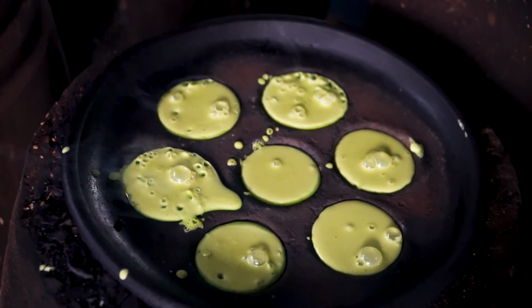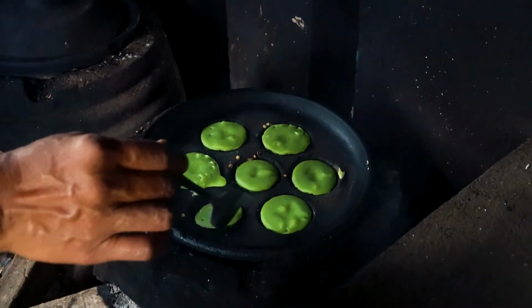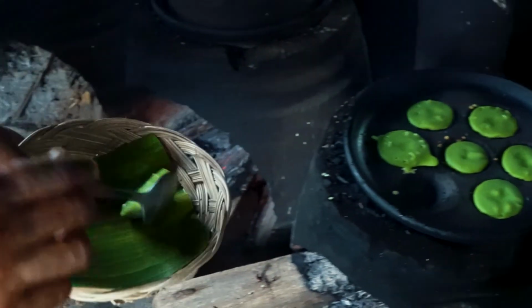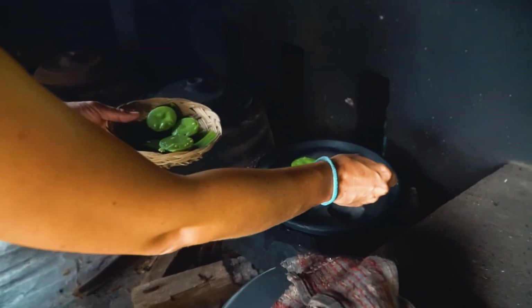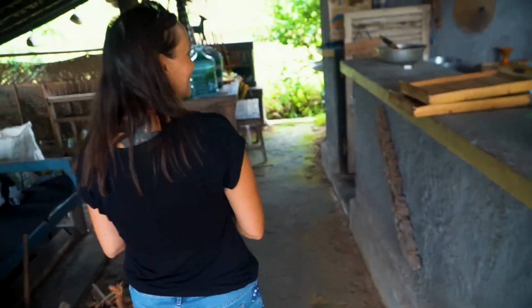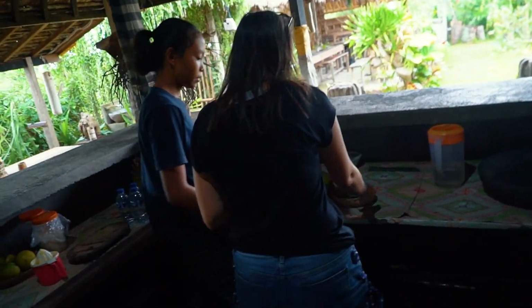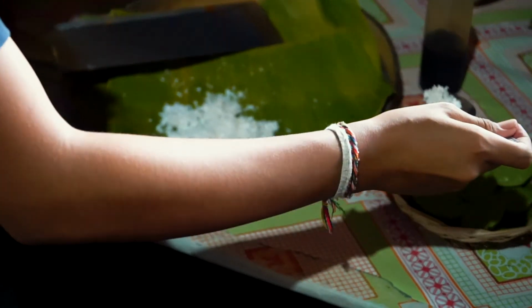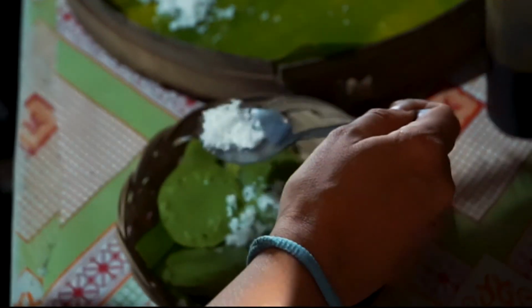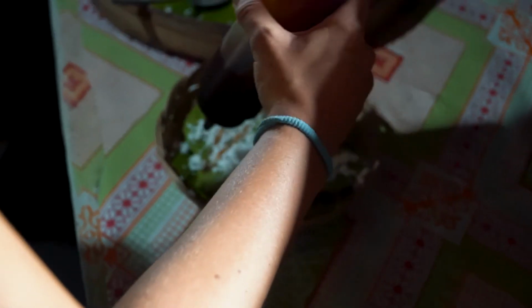Lak-lak cake is sort of a Balinese pancake made out of coconut milk and rice flour. It is baked on a hot stove for about 3 minutes. When it's finished, just add some coconut shredding and melted palm sugar.